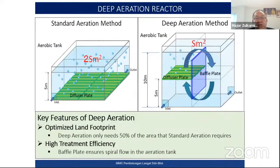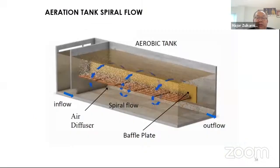This is the illustration showing the conventional tank on the left side with 5 meter depth, and then with the deep aeration, 10 meter depth, where we introduce a diffuser plate in the middle for the process to take place. So this is the research they have done. The water can spiral within the tank to remove the nitrogen and the ammonia.